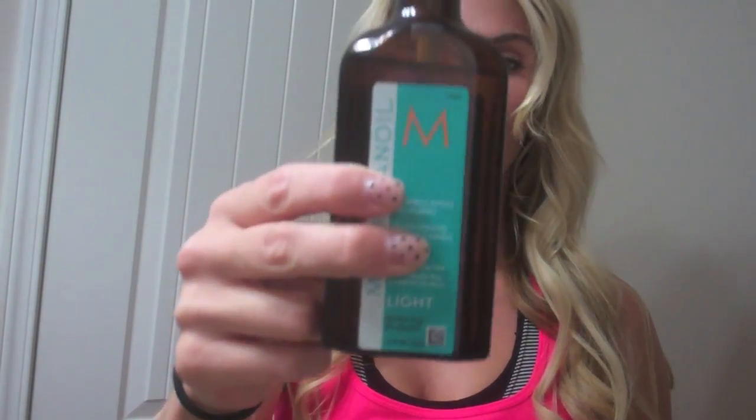Lastly is my Moroccan Oil. This little beauty is a gem, and it really helps on day 3 when you haven't washed and your ends are being a little bit dry or your hair is just being crazy and needs to be tamed. This is a great styling product.